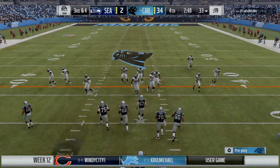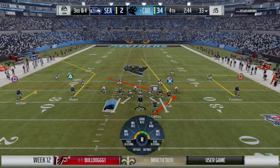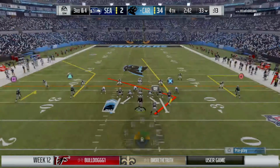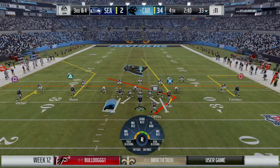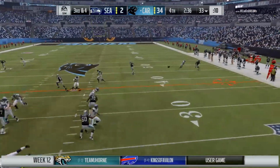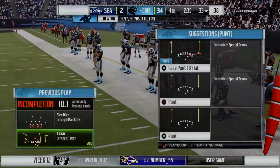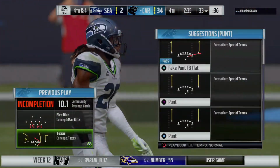The Panthers on 3rd down. They've converted 5 times in their many chances thus far. This is 3rd and 4. From the gun, here's Newton. And that one drops incomplete as he got popped as he was throwing it. 3rd down is a down.